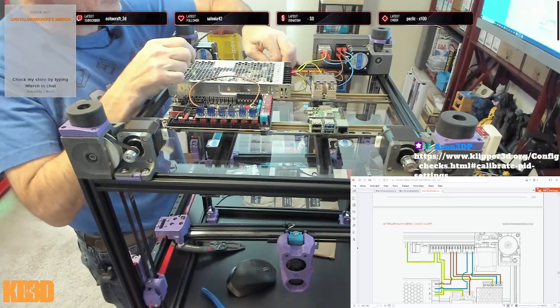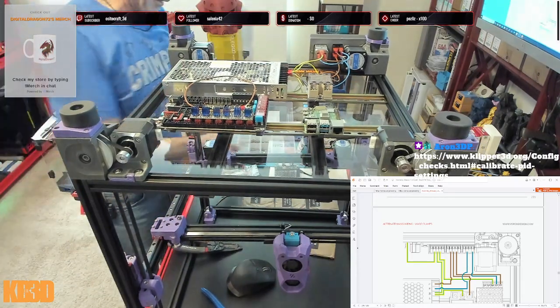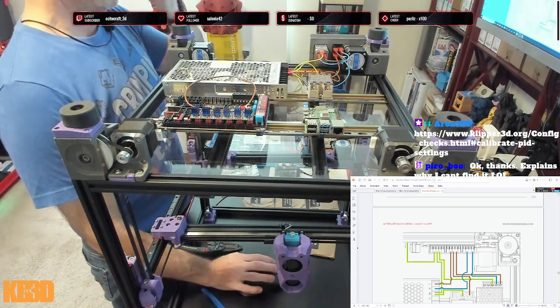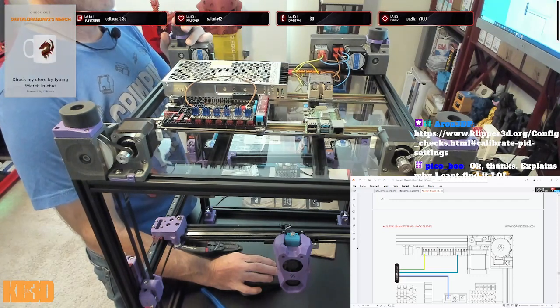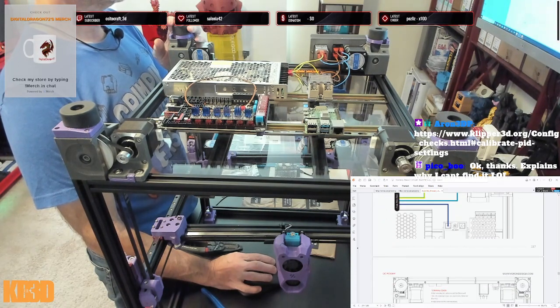Okay, so that is nice and connected. We'll have our frame ground. What else is next? What else can we get done? Talks about doing the print bed. We haven't mounted the print bed yet. We still need to do that part.